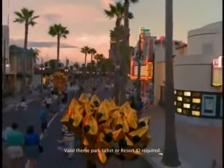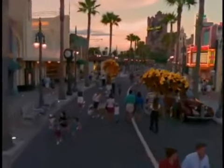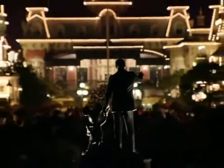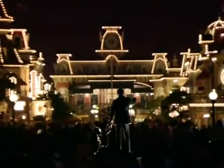Each day, one of the four Walt Disney World theme parks opens an hour early or stays open up to 3 hours after regular park closing, so you can enjoy select attractions at a more relaxed pace. Whether you're an early riser or a night owl, there's something for everybody during our extra magic hours.